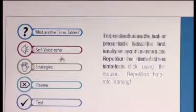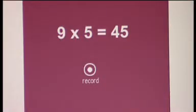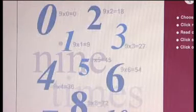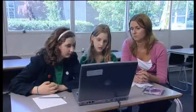Well, if we go back to the main menu now, you've got some testing and review sections, but I want to show you the self-voice echo. Now this is interesting because it allows pupils to record them saying some of the times tables and then play it back. So they will be able to learn the times table by listening to their own voice. Well, I'm off now to see Kirsty England and 2 of her maths students on how they're using this resource.